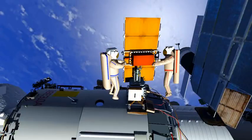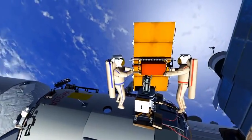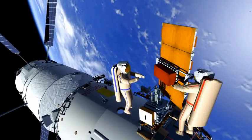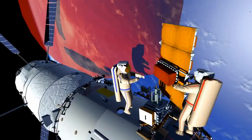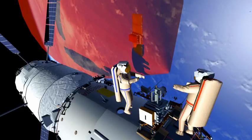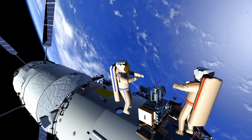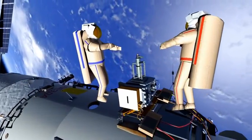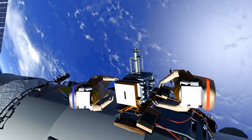They will remove radiometria and get in position to jettison radiometria. They will then jettison radiometria. After the jettison, they will translate back to the Universal Work Platform and remove the Expose-R protective cover.